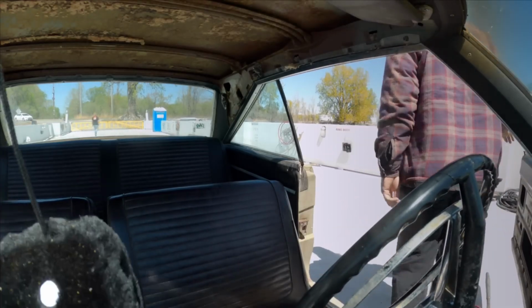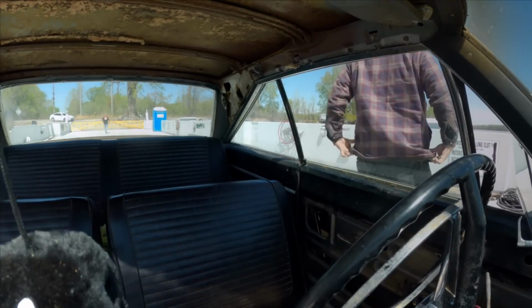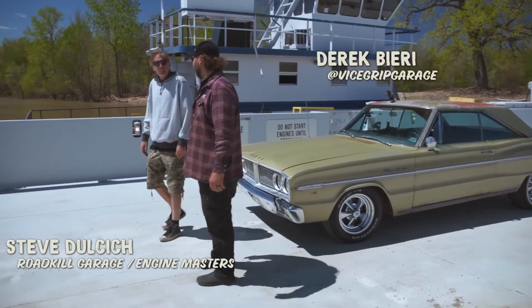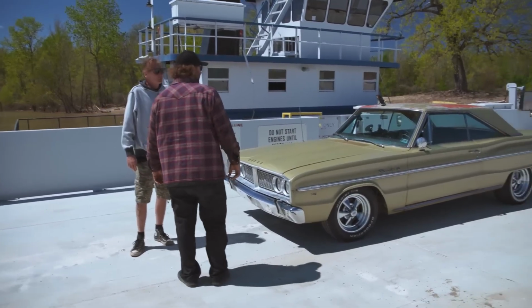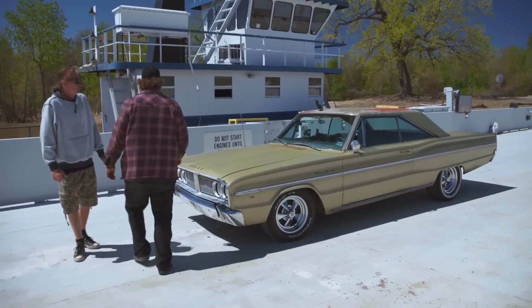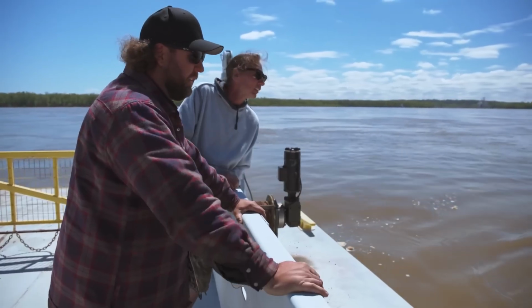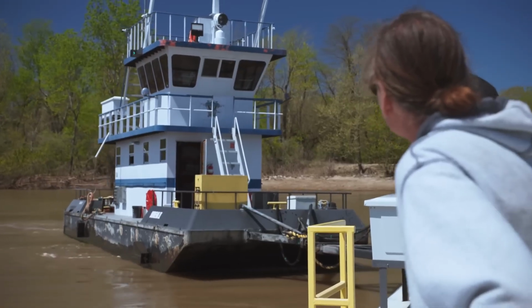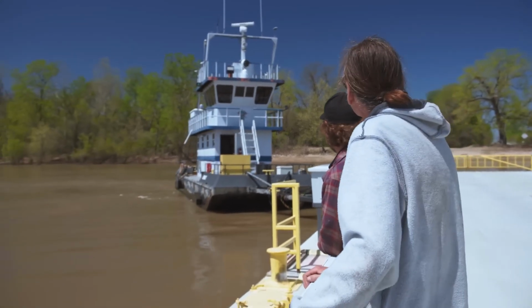So I asked if we could do a burnout on the barge, and they said no. Oh, really? Yeah. I understand, I guess. That would have been cool, though. Sometimes it's better to ask for forgiveness. This is true. How does this work? That's cool. Oh, yeah, look at that thing. Wow. Gonna flip us around is what it's gonna do. Straight up flipping a 180.